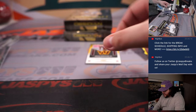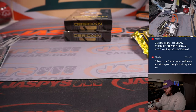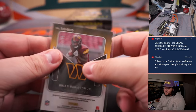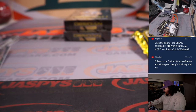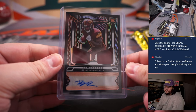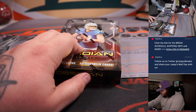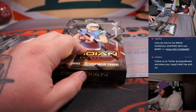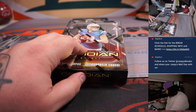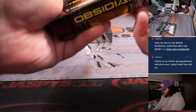Ooh, and another nice one here at the very, very end. Brian Robinson Jr., 2 relic and rookie auto. Brian Robinson Jr. going to Joshua. 13 out of 99. All right, box 5, second to last box of this half case.